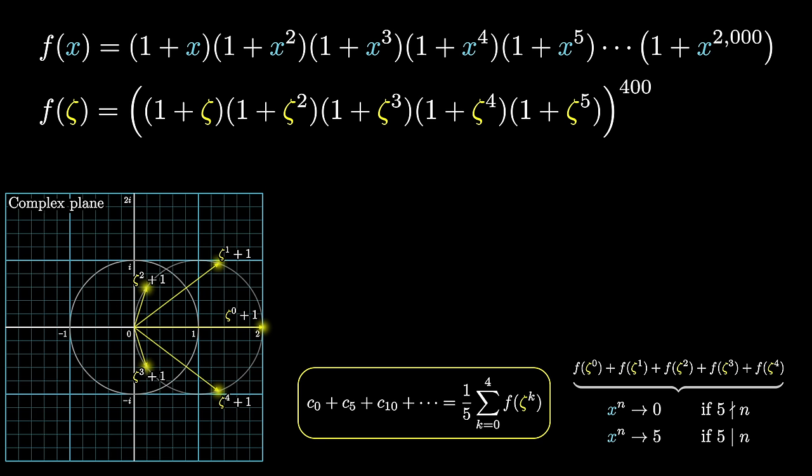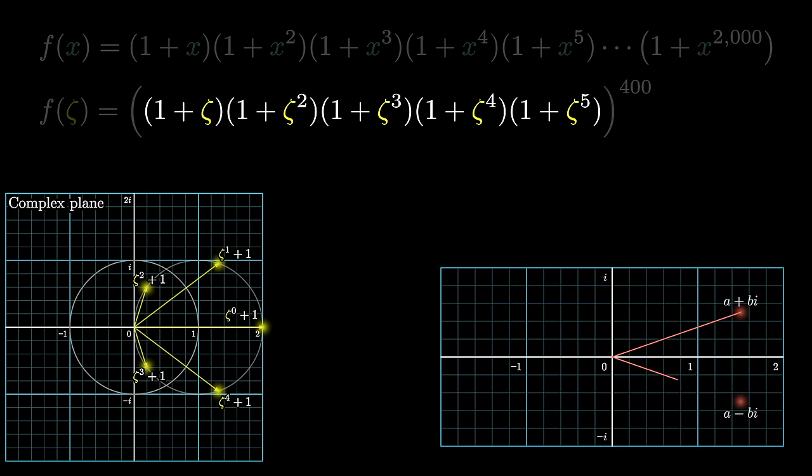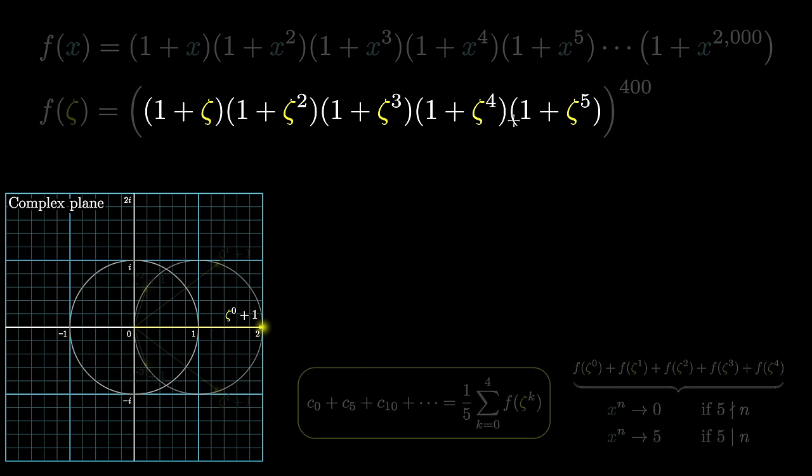This picture actually lends itself to a really nice geometric intuition for the numerical answer that we might expect. The thing that we want is the product of these five different complex numbers, these five yellow dots. And if you know a thing or two about complex numbers, since these come in conjugate pairs, all we really need is to multiply the lengths of these five yellow lines. For example, that dot furthest to the right corresponds to 1 plus zeta to the fifth, which in the diagram I'm labeling as zeta to the 0 plus 1, but it doesn't matter. In either case, they're both just fancy ways of writing the number 2.